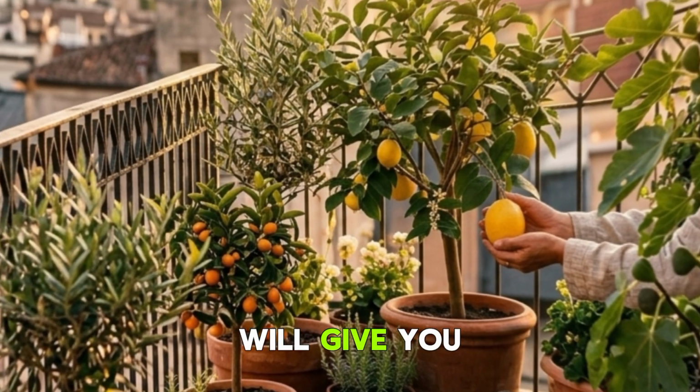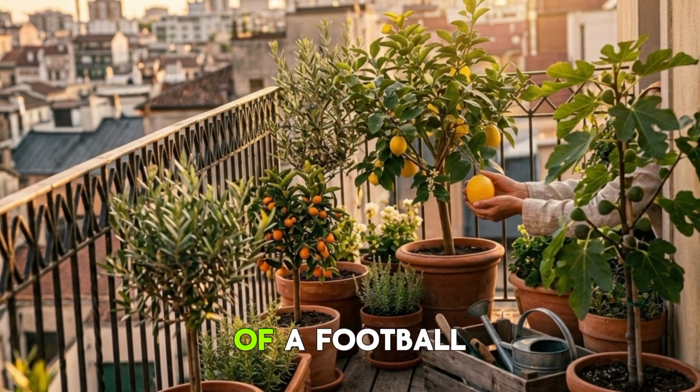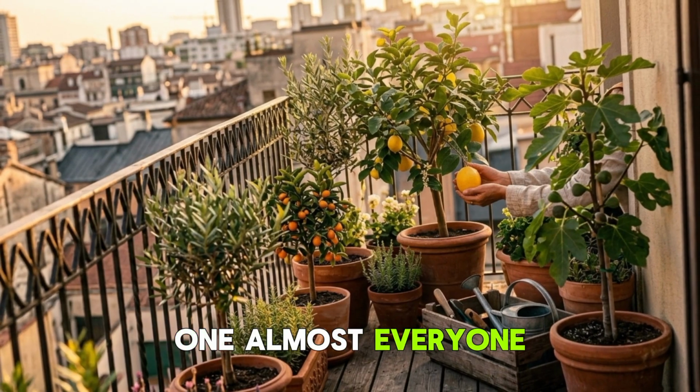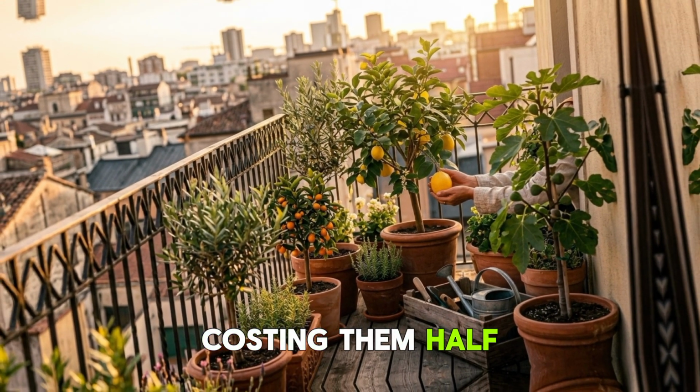10 trees that will give you baskets of real, fresh fruit without ever asking you for a garden the size of a football field. Stay with me all the way to the end because tree number 7 on this list is the one almost everyone plants completely wrong, and that one mistake alone is costing them half their entire harvest every single year.